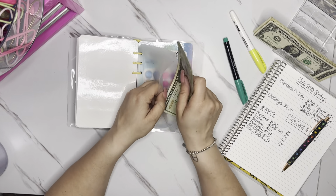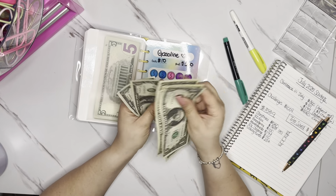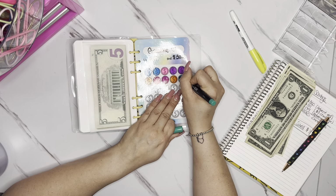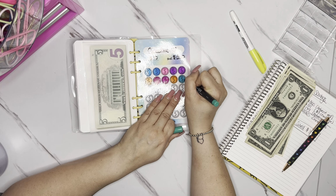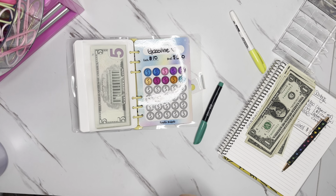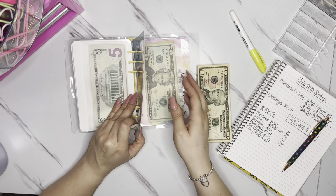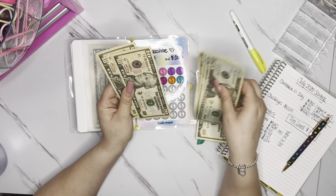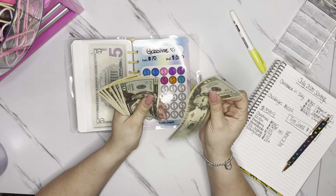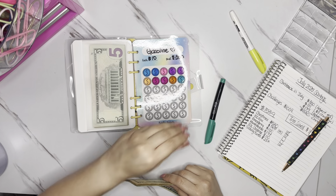And then last but not least is my gas, and that should be $10. Let me make sure. 2, 3, 4, 5, 6, 7, 8, 9, 10. Yep. So we completed 2 rows. And let me get a $10 bill, because I don't need to be putting all those singles in here. If that's all I had, I would, but I know I can swap it. So now I have 20, 40, 60, 80, 20, 40, 60, 70, 80, 90, 100. Woohoo! So we're a third of the way done with my gas money.